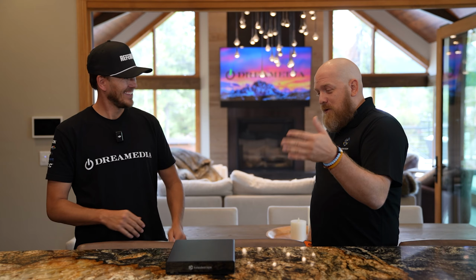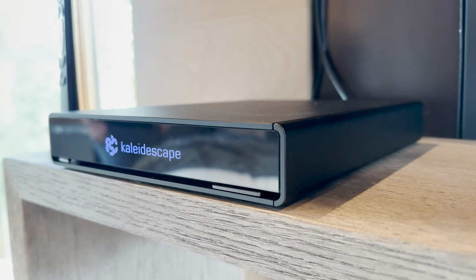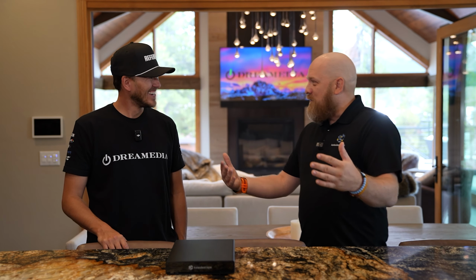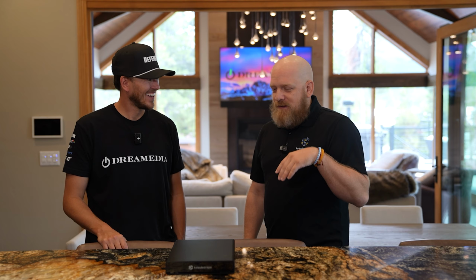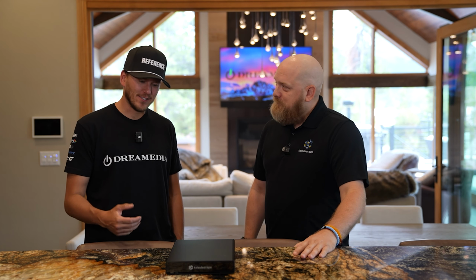That's it. So nice. I literally throw this in my backpack. I can take it. My family and I went on a cruise last month. I took it on the cruise for the kiddos. Did you? That's awesome. If you have an RV, you could take it on the road. So I mean, it's a perfect complement to anybody who wants the best in AV. I love it. Yeah. All right, so tell me more.